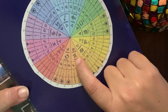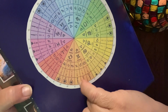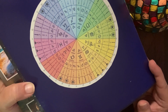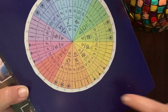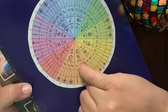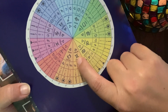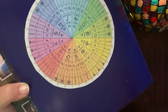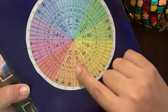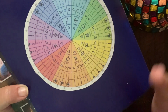I'm a Gemini, and my birthday is May 30th, so my decan card is the 8 of Swords, and then we have Jupiter in Gemini. That's our planet and our zodiac sign, and these two tell us which major cards are associated here with Gemini 1, the 8 of Swords.